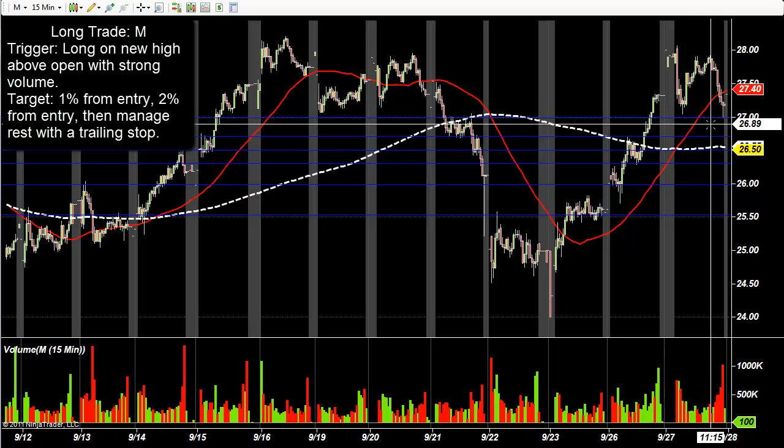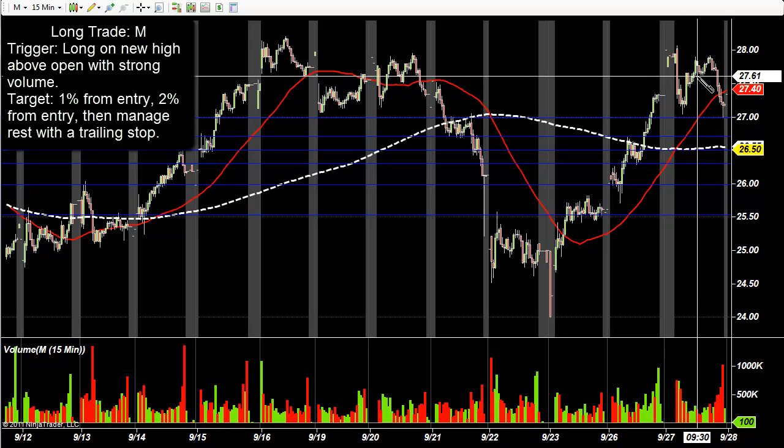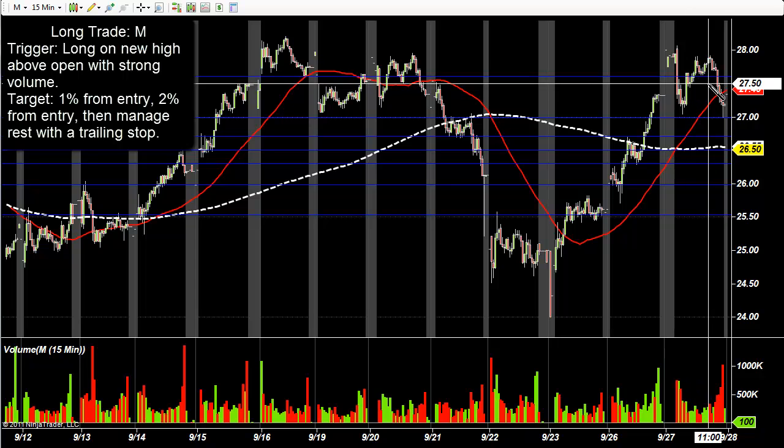Watch for some resistance. If you can break through 27, could come up into this 27.50, 27.60 area. So those are the trades for today.